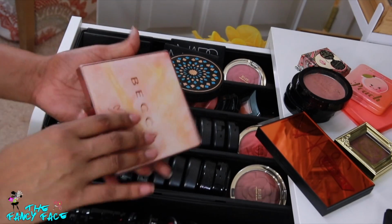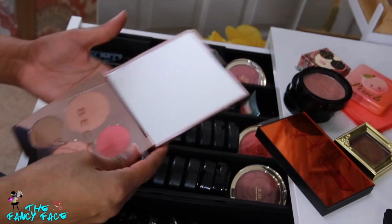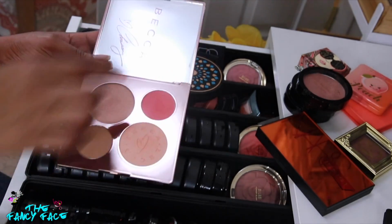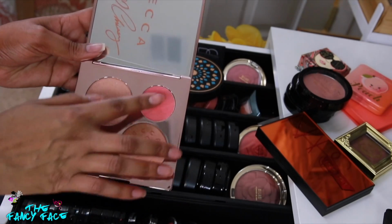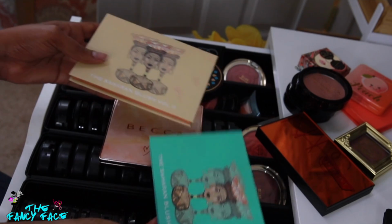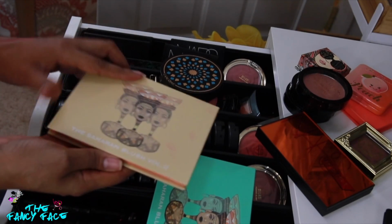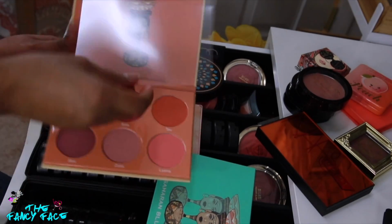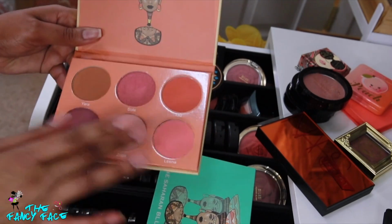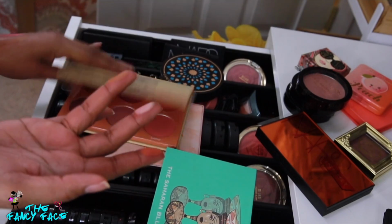And then, going into palettes, of course, I have the Becca and Chrissy Teigen palette. So highlighters and blush, so I figured I'd show you the blush. Then I have my two blush palettes from Juvia's Place. This is a Saharan 2, which is so beautiful. Let me swatch a couple of these shades.